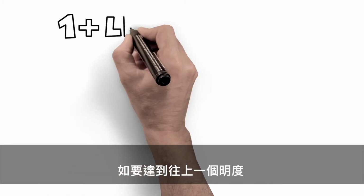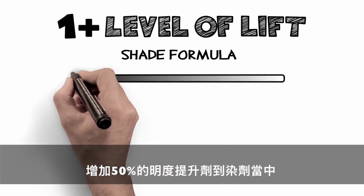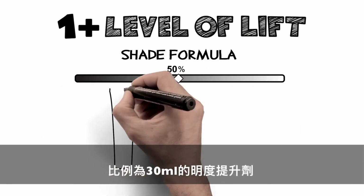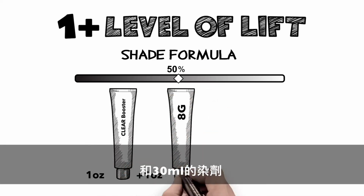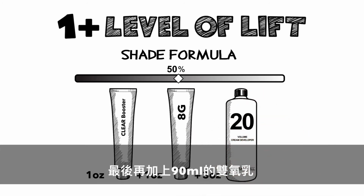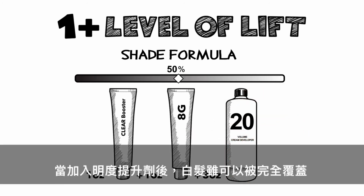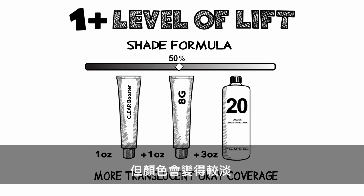To achieve up to one additional level of lift, add up to 50% of the clear booster to your shade formula. An example is 1 ounce clear booster plus 1 ounce 8G or 8-stroke 3 plus 3 ounces Paul Mitchell cream developer. When clear booster is added, gray coverage may be achieved, but with a more translucent result.